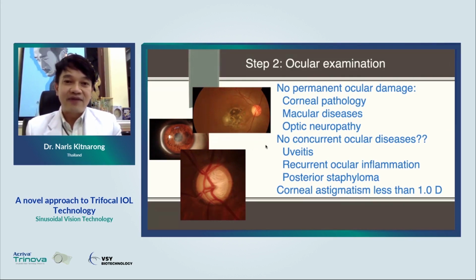That means the patients must not have any kind of ocular damage or concurrent ocular disease. And if the patient has corneal astigmatism of more than one diopter, you might need to consider using a toric multifocal lens. Because I'm a glaucoma specialist too, sometimes I put the multifocal lens in patients with glaucoma. Some patients with glaucoma, such as angle closure glaucoma, will have stable conditions after cataract surgery. Sometimes they can stop using medication, there is no increase of intraocular pressure, or they can be stable with the disease. Sometimes I consider using the multifocal lens in this kind of patient too.